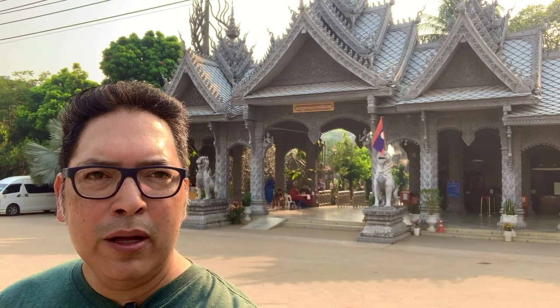That's Budda Park, Xieng Khoune. If you have time, please try and make it. It's a great stop.